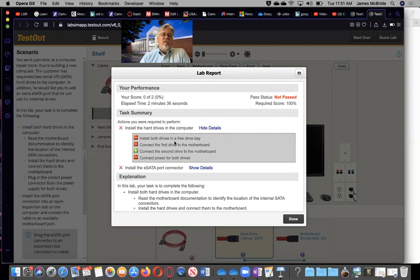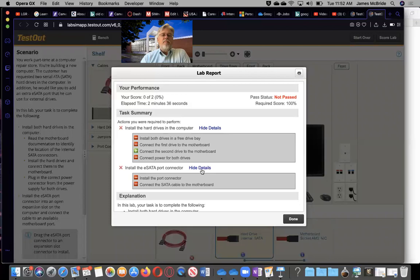Install both drives, I didn't do it. Connect the first drive to the motherboard. I did do this. Connect the second drive, and then connect the power for both. I didn't do either. So it tells you specifically how you failed. It says this is what you didn't do, and the same here.